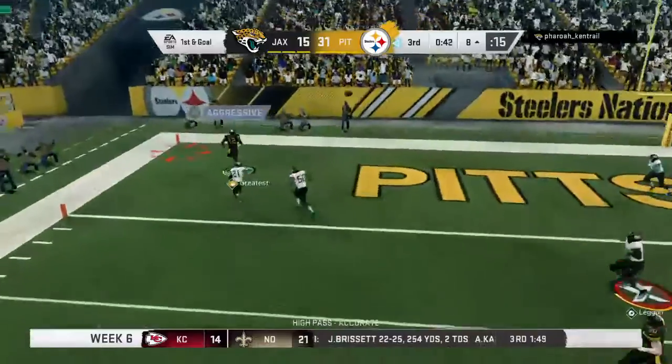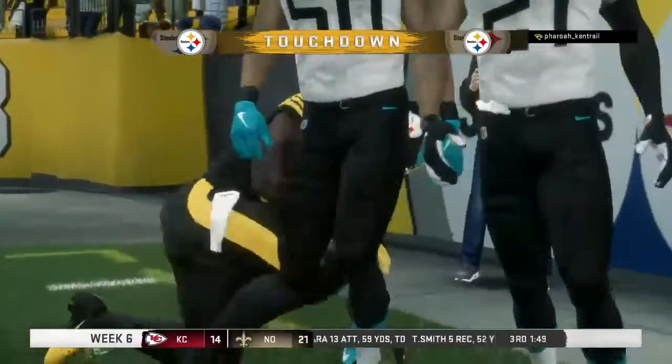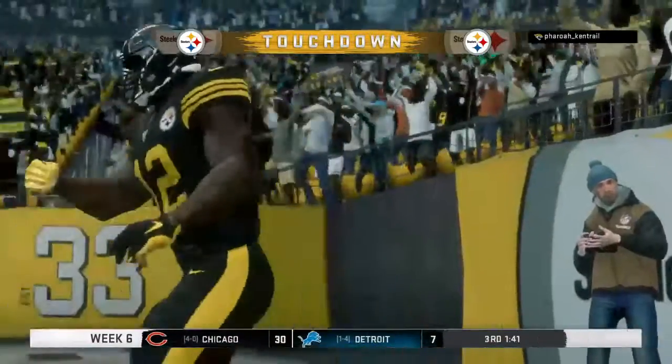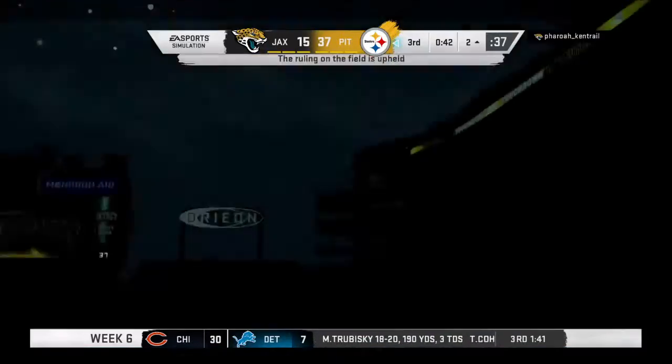Ben to throw again, and in the end zone. Touchdown, Steelers, from 8 yards out. And the Steelers, they broaden their lead.